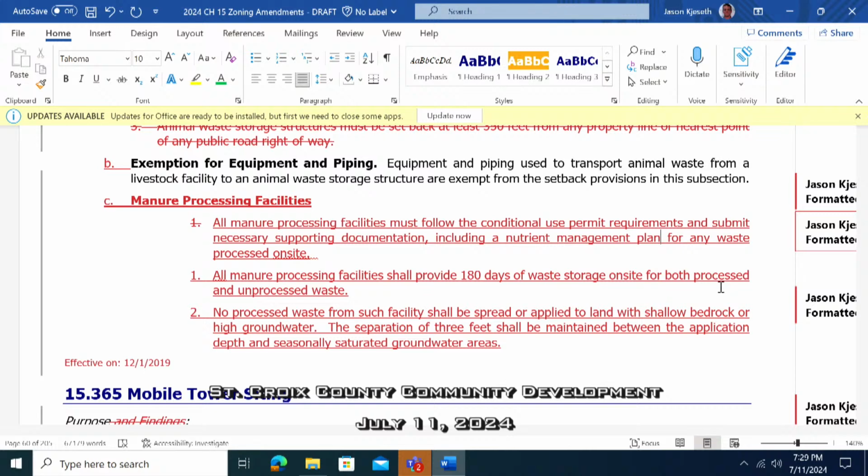And so the application depth is mentioned in there. Yeah, between the application depth and seasonally saturated. So if they're knifing it in, they would need 4 feet probably minimum to hit any seasonally saturated water.